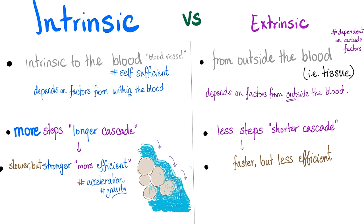Intrinsic has more steps. It's a longer cascade. If it's a longer cascade, it's going to be stronger. That's the whole point of a cascade. Boom, boom, boom. It's called acceleration. It's going to be more efficient. Yeah, it's a longer cascade. Extrinsic, fewer steps, shorter cascade. Therefore, it's faster but less efficient.